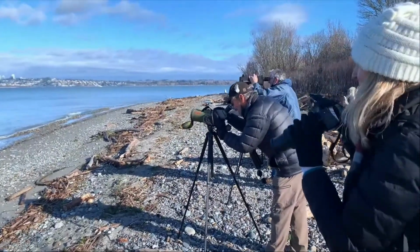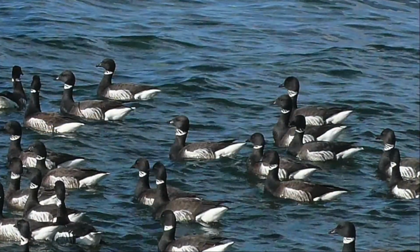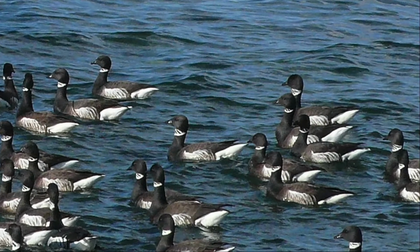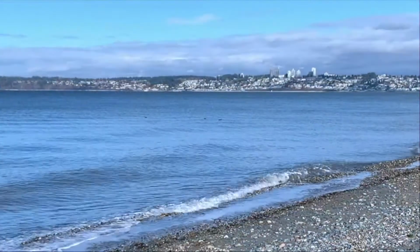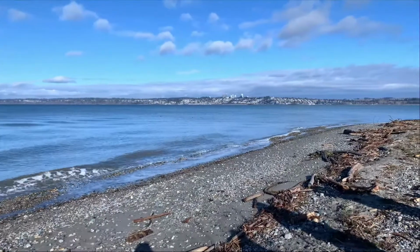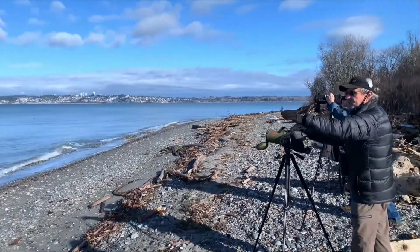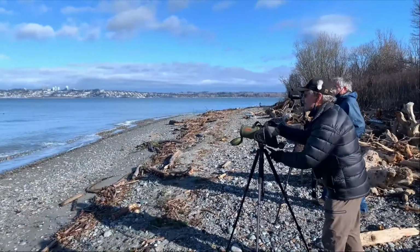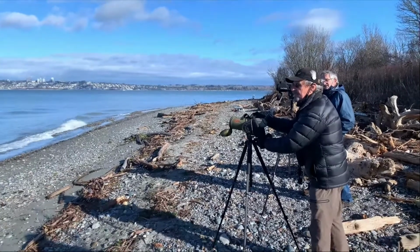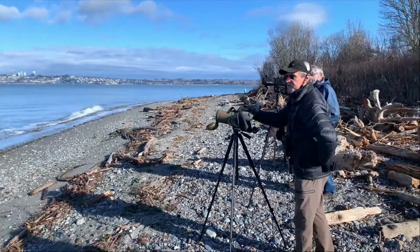Phil just spotted some brant out there further out on the bay, and I see numbers of them scattered across the bay here, looking at White Rock, British Columbia. Brant winter here in great numbers. They're really specialists on the eelgrass. So these eelgrass beds feed the brant. Especially later in spring, as they start heading north, they'll be coming through in great numbers and feeding on the eelgrass beds.